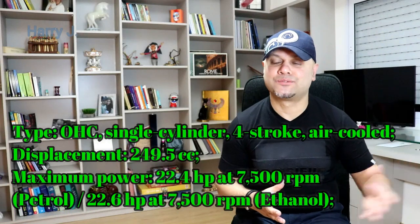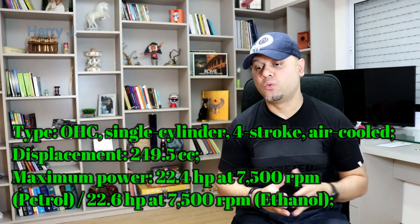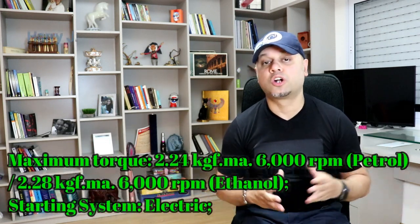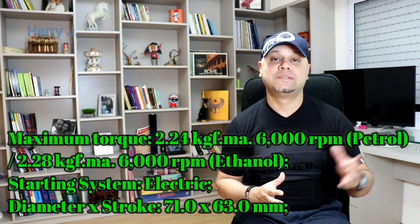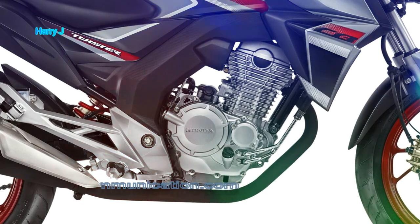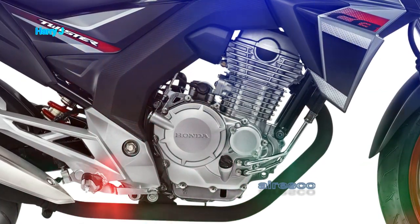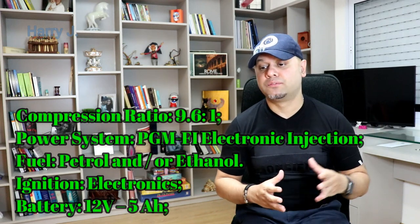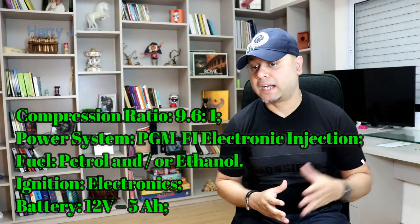Let's talk a little bit about the specification. Engine type: OHC, single cylinder, 4-stroke, air cooled. Displacement 249.5cc. Maximum power 22.4 hp. Maximum torque 2.24 kgf. Starting system electric. Diameter, that means bore, 71 mm. Stroke 63 mm. Compression ratio 9.6:1. Power system PGM-FI electronic injector. Fuel petrol or ethanol. Ignition electronic. Battery 12 volt.